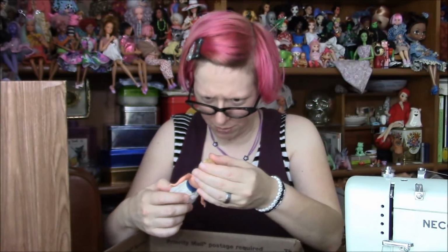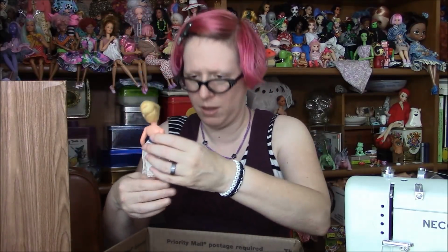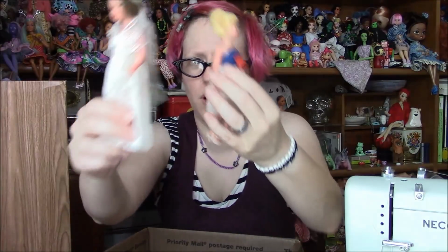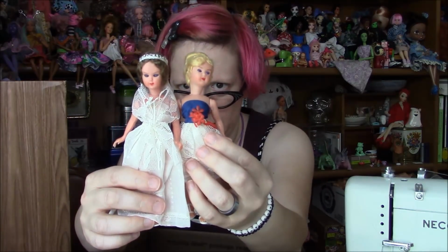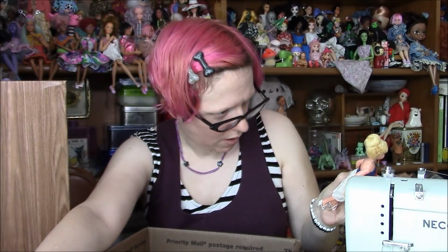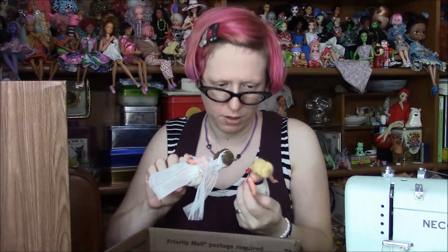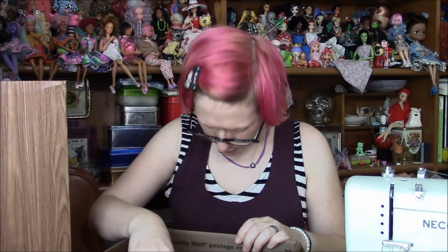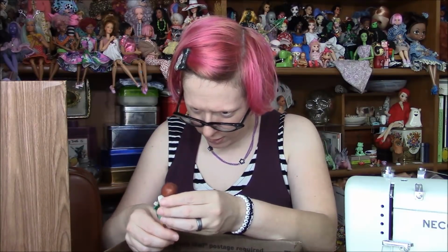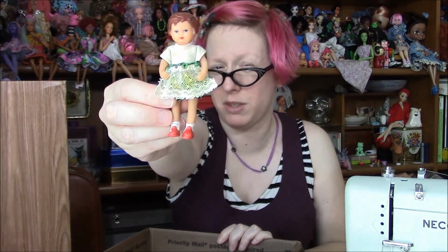Oh, she's the same model. Oh, she has shoes. Does the bride have shoes? Oh, the bride has shoes too. I wonder if this is supposed to be bride and bridesmaid. Oh, made in Italy. Oh. So they're not Hong Kong clones, they're Italian clones. Okay, she's a rubber dollhouse type doll, but still it's the same aesthetic.